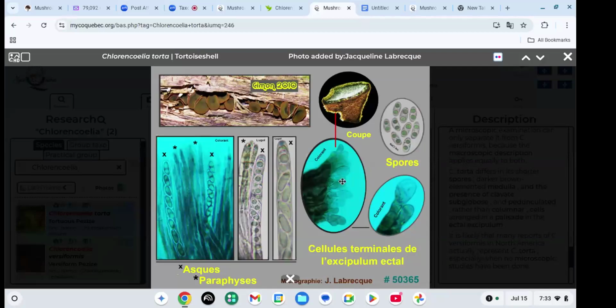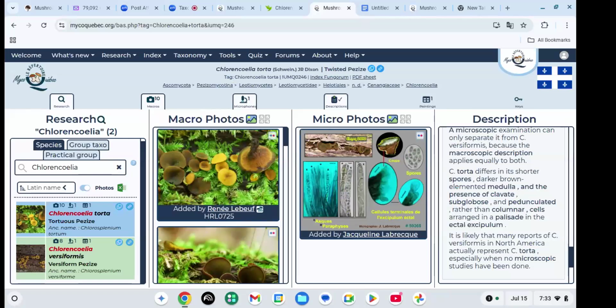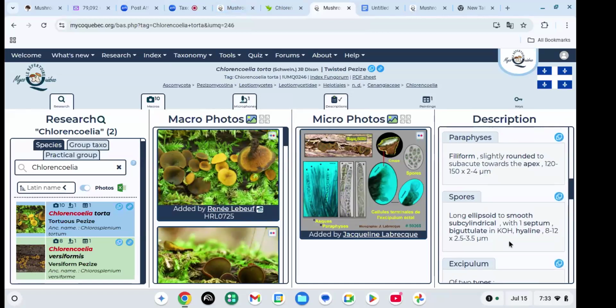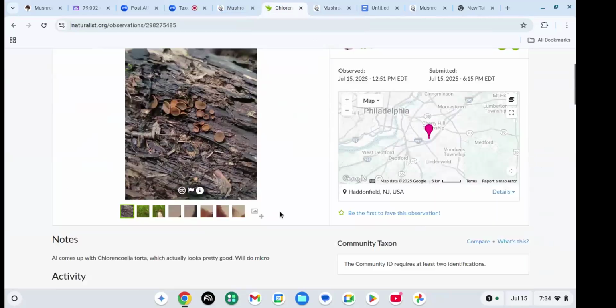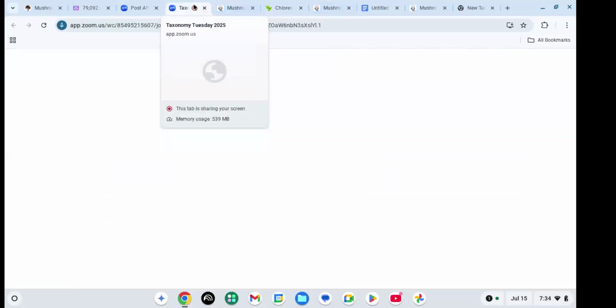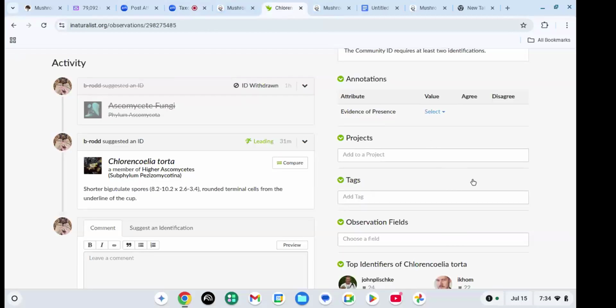Brandon, what were the measurements on those torta spores? Like mine or from here? Well, yours, or from here. So from here you have 8 to 12 by 2.5 to 3.5, and on mine 8.2 to 10.2 by 2.6 to 3.4. So, yeah, I just sent an email to Taxonomy Tuesday, so maybe Sue is going to receive it.